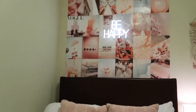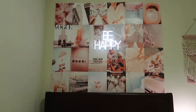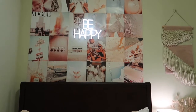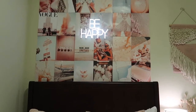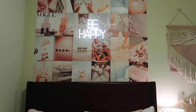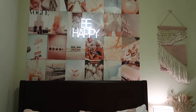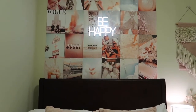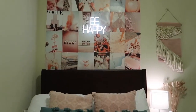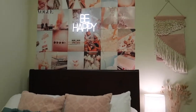And then literally my favorite part is this collage. So I'm gonna link the Etsy store down below because it is literally so cute. It is a glossy finish and it feels almost like magazine paper. It's super good quality. And then I got my neon light from Target as well for a really good price about a couple months ago. So yeah, I think it's so cute. I feel like it kind of elongates my headboard and makes it look bigger than it really is. So yeah, there's my bed.